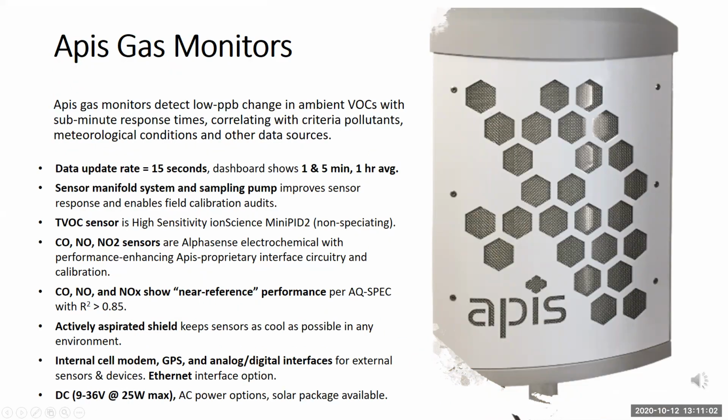APIS gas monitors are designed from the ground up to provide a comfy home for best-of-class gas sensors. Criteria gases are detected by AlphaSense B4 series electrochemical sensors that are placed on a manifold with a steady flow rate to ensure best responsiveness.